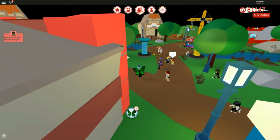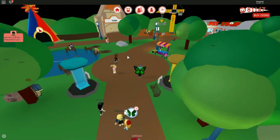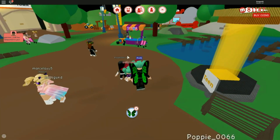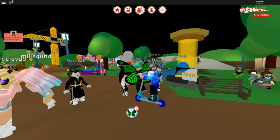All right, so we're in the playground in the middle of the map. Are there any new improvements here? Where did she go? She's dancing and falling down. Oh, so dramatic.